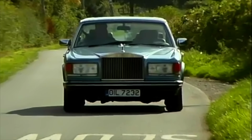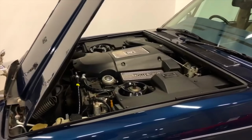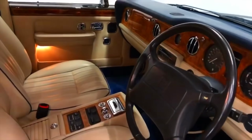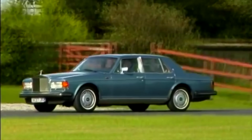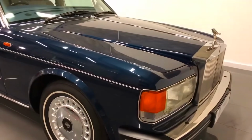The first generation Silver Spirit, called the Mark I, was in production from 1980 to 1989. This car had a 6.8-liter L410 V8 engine and a THM 300 3-speed automatic gearbox. It's a car that screams class even today, and you can get them for a relatively low price. Here in Modern Muscle, we found multiple 1980s models for less than $20,000, and even a black 1982 model with just 72,000 miles going for just $9,900.